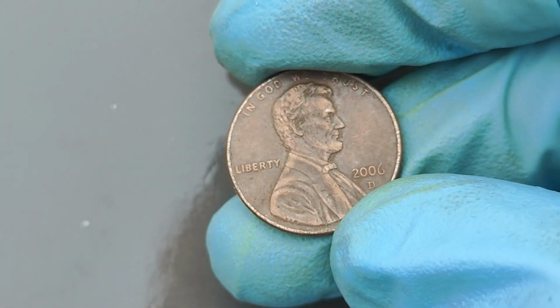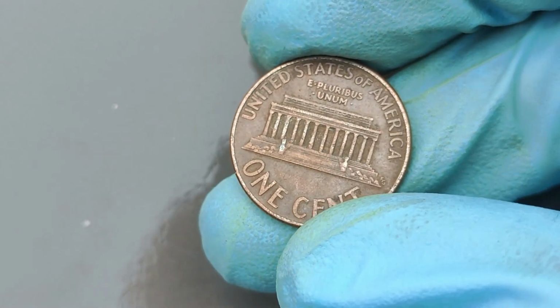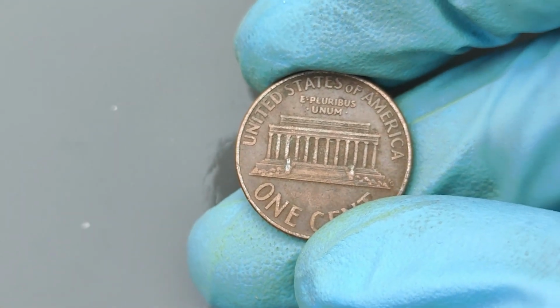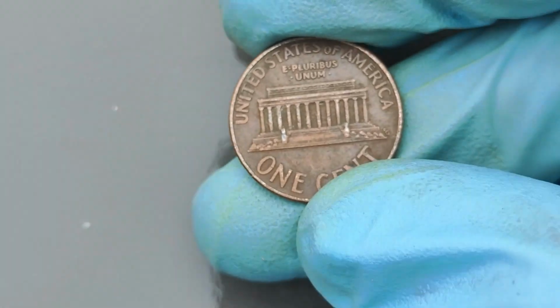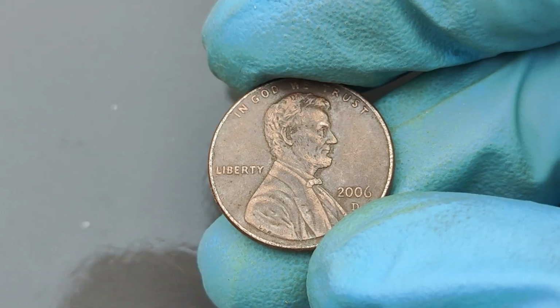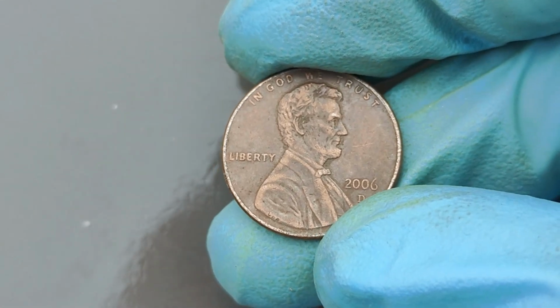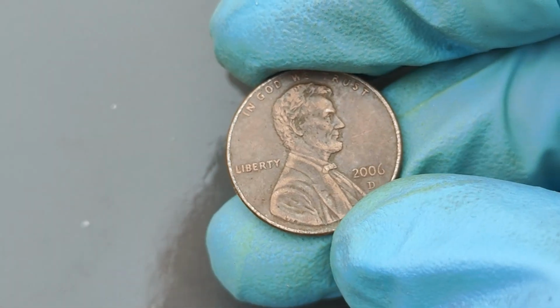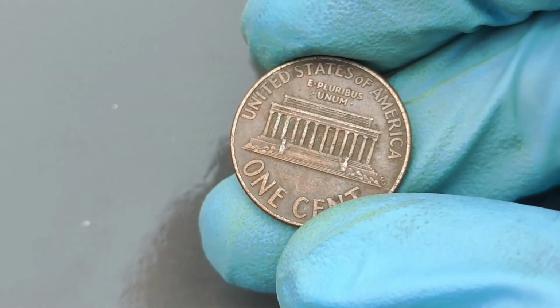So, what do you do if you think you have one? First, do not spend it. I repeat, do not use it to buy coffee. Next, get it authenticated. Professional grading services like PCGS or NGC can verify its rarity and set an official market value. Once you have that in hand, auction houses, high-end collectors, and online marketplaces are ready to throw serious cash your way.